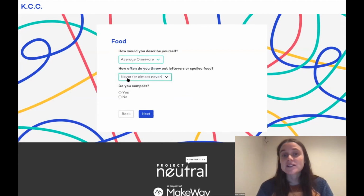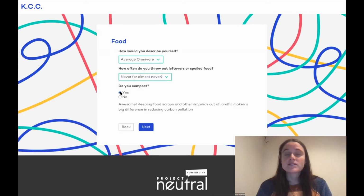And then also we're going to ask whether you compost. And here, with composting, sometimes not all buildings or cities have a composting program, so you might not be able to. So whenever you're filling this out, please don't feel bad about anything. Everyone's situation will look different.